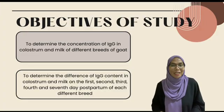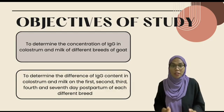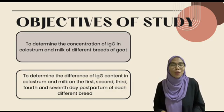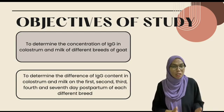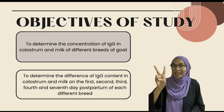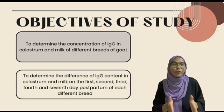Objectives of study. First, to determine the concentration of IgG in colostrum and milk of different breeds of goat, and second, to determine the difference of IgG content in colostrum and milk on the first, second, third, fourth, 7th day postpartum of each different breed.